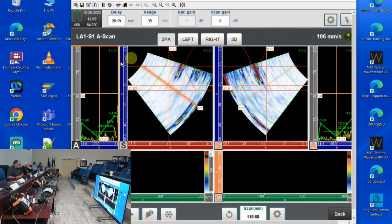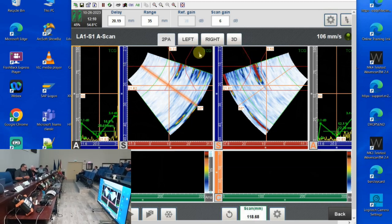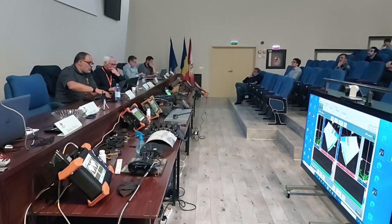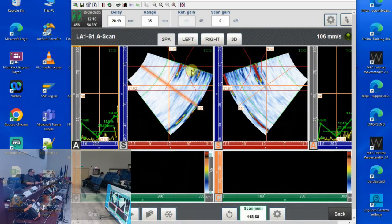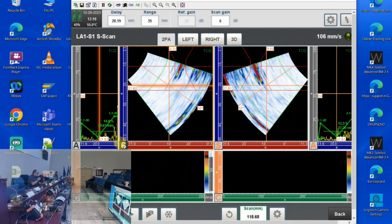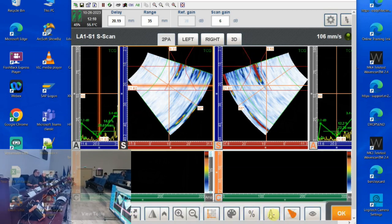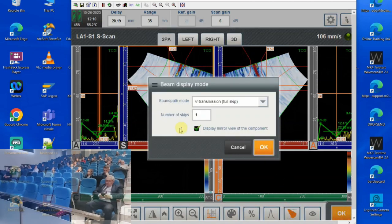But what happens is when we excite the energy, it's basically going to reflect off the bottom and then reflect upwards at the same angle of incidence. This is not very easy to interpret. I can change this if I want to. So if I click on the image, I can say, okay, let me see how this looks when I do not do a full skip. I can basically change the mirror display.